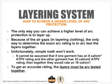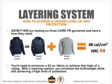One thing that some people think is that if I have a shirt with an 8 cal ATPV rating and I'm going to wear a sweatshirt over it at 10 cals, then together that system must rate as an 18 cal rating. Unfortunately, simple math just won't work. The only way to determine the exact arc rating is to arc test the layers together. The manufacturer would need to undergo ASTM F1959 testing on the layered combination to get an accurate rating. Some garment manufacturers have conducted multi-layer ARC testing to help end users, like most of you on this call, find a layered system's ARC rating.